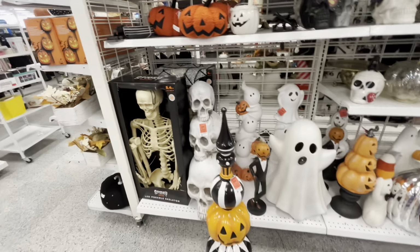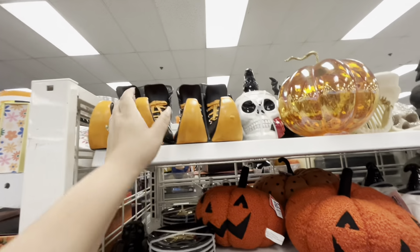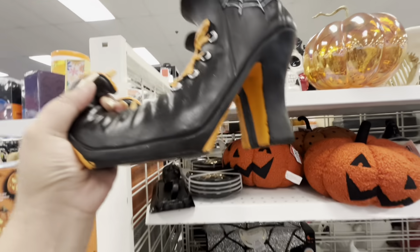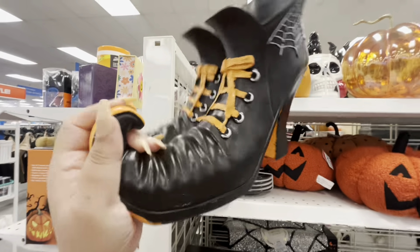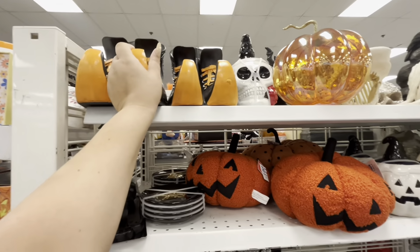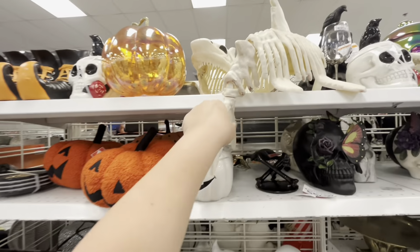And then, moving over here, they have these new witch boots. I believe these are new. I believe we haven't seen these, like orange and black. These are $12. They are very cute. And then they have this little pumpkin canister here. I know we haven't seen.